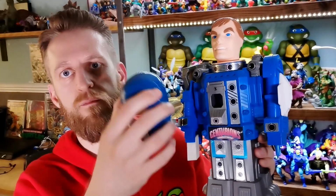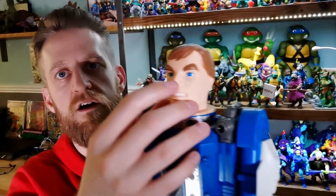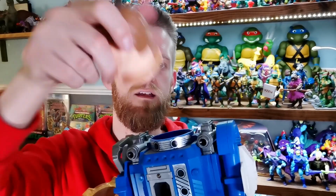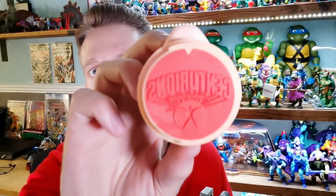His helmet comes off. It's in pretty good nick. It's got his name on the top there. His face is in really nice condition. He's got a bit of a smudge on his nose, but the rest of him's okay. And then finally his head comes off for extra storage. And you can see that there.